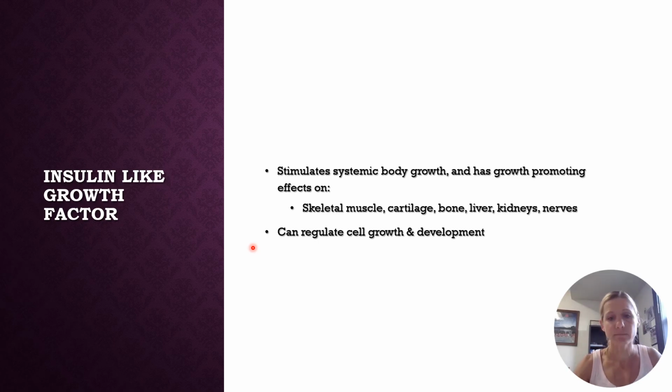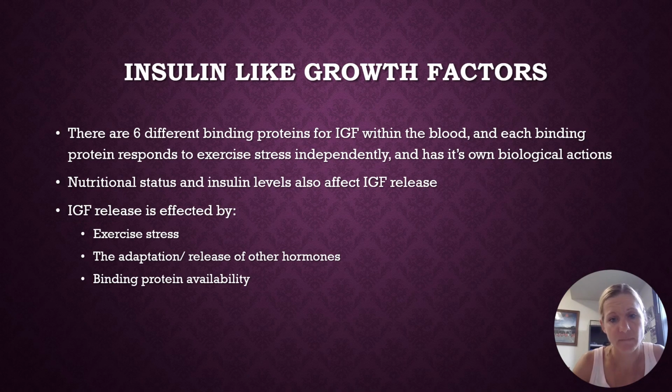So this is kind of cool. There are 6 different binding proteins for IGF, or insulin-like growth factor, within the blood, and each binding protein responds to exercise stress independently. There are 6 different things that it can do, and I don't want to say they work independently, but they kind of do when we think about this exercise stressor. So IGF release is affected by exercise stress.